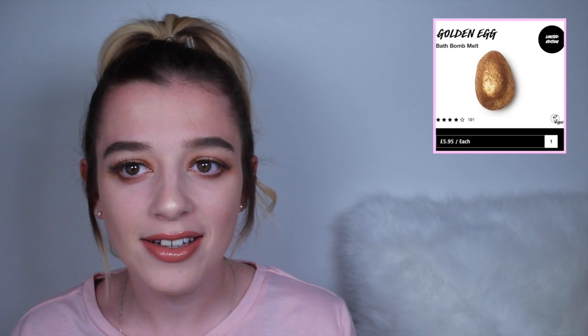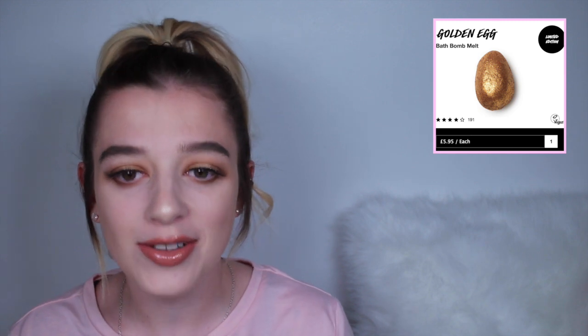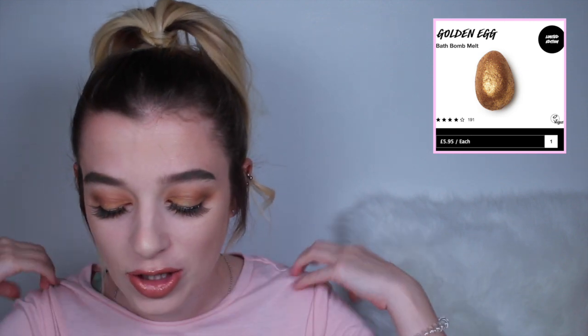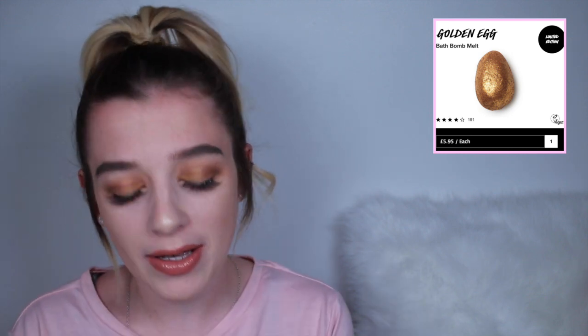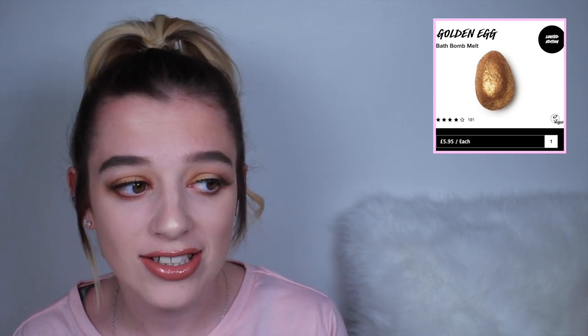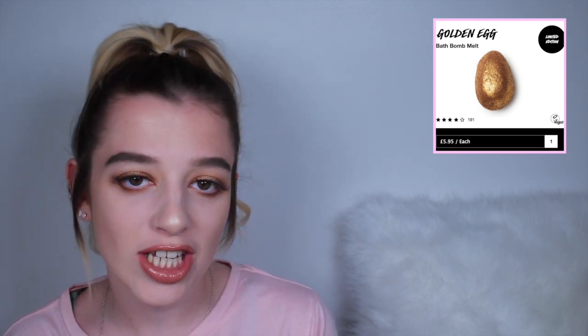And if you don't like glitter, you will hate this one because you are going to get covered head to toe in gold glitter, and I'm not even joking you when I say you will get covered. It's so fine that it just goes absolutely everywhere. So if you don't like glitter, don't get this one. However, it is really, really nice. It's a bath melt, so the whole of the outside is basically like oils and butters, and the inside there is a bath bomb. So yeah, it is really lovely, but if you don't like glitter then I highly suggest you stay well away from it. The Golden Egg is also £5.95, so it's not overly cheap, but it's kind of your standard price for bath bombs nowadays, so yeah.